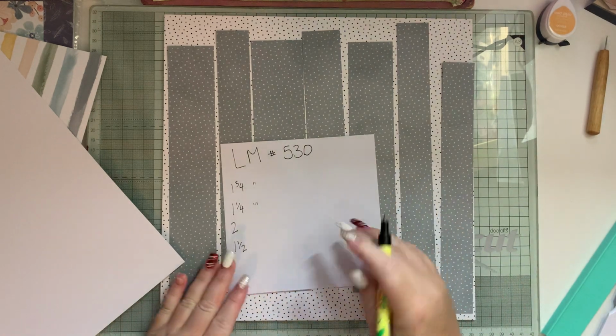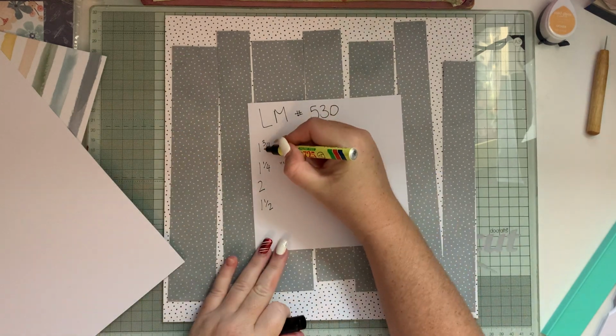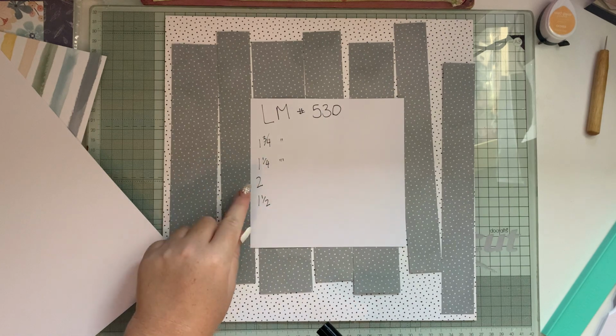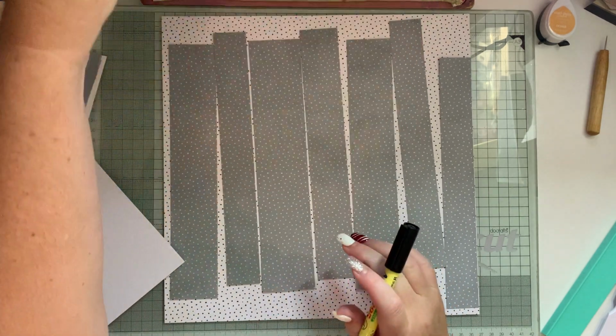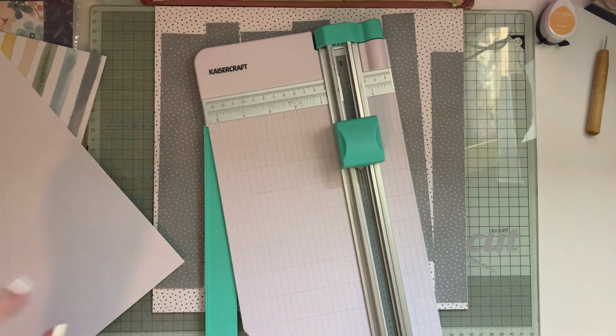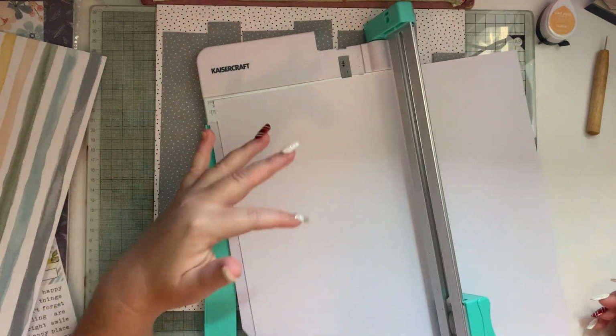Okay, so we actually ended up with 2 that are 3 1/4, 3 that are 1 1/4, 1 that is 2, and 1 that is 1 1/2. So I'm going to keep that in front of me now while I cut to know what it is that I actually need to cut the next ones. So I'm not going to go down by a full quarter.